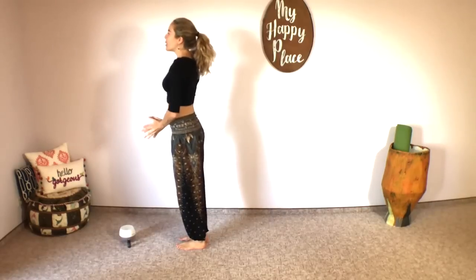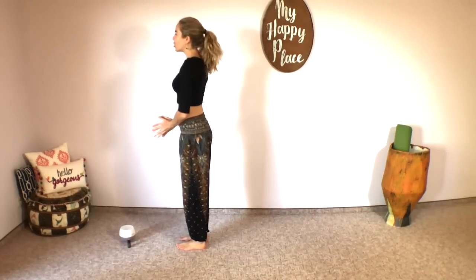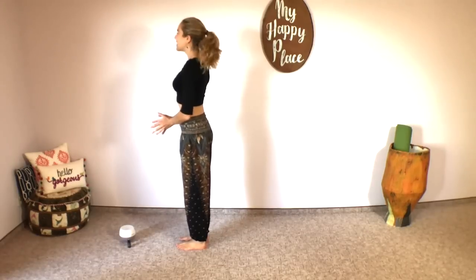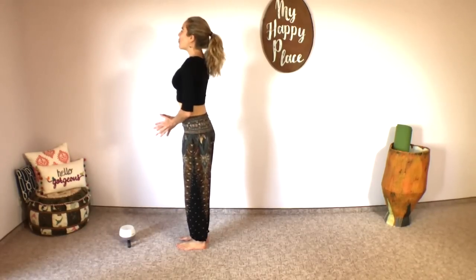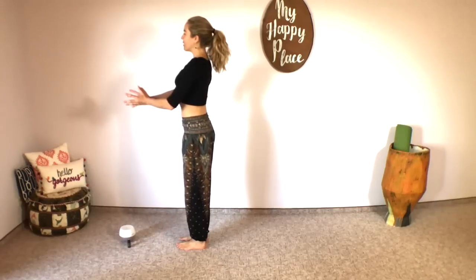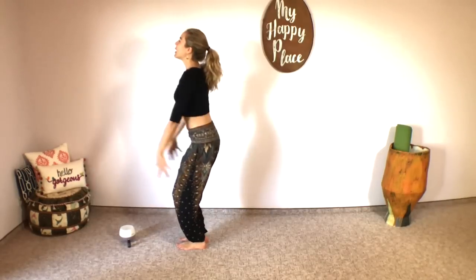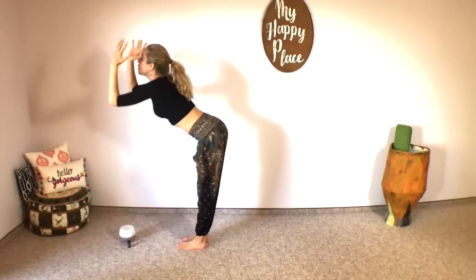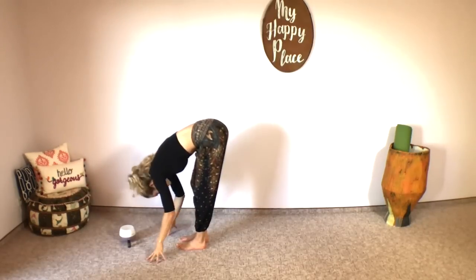Picture the orange, picture the red of your first chakra, your root chakra. Red, orange, yellow, those lower chakras lit up. Lit up and shining forward. Now, inhale, arms up. Exhale, lift your pelvic floor, pull your belly button to spine and fold forward.